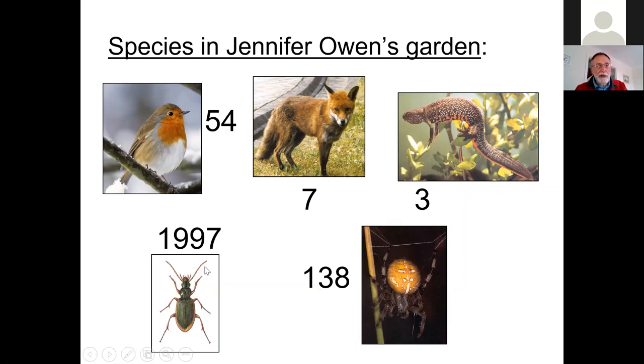This list, on the other hand, down here, and especially this one, numbers of insects, is very incomplete. We know it's very incomplete because Jennifer Owen simply was not able to attempt to identify all the insects that lived in her garden. She wasn't able to catch all of them. And even among the ones she did catch, she wasn't able to identify all of them because there just aren't enough hours in the day. Reasonable extrapolation from what she did attempt to identify suggests that this number is far too small, and that over the whole 30-year period, there may well have been 10,000 insect species, or maybe even more, in her garden in Leicester.